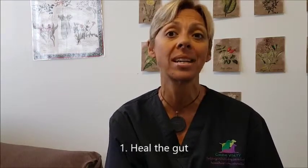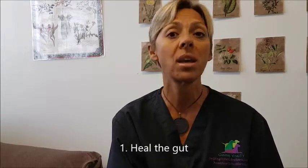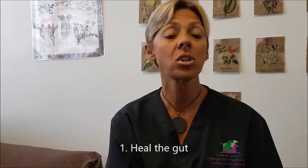Now, in addition to this, we want to focus on a few other principles. So firstly, start by building gut health. This is imperative, and we do that by using bone broth, nourishing herbs and nutrients like slippery elm, glutamine, marshmallow root, licorice root, and quercetin.